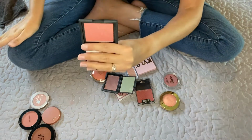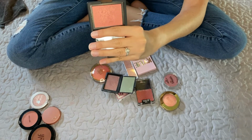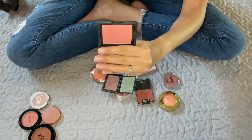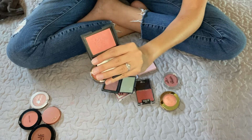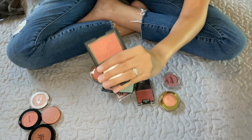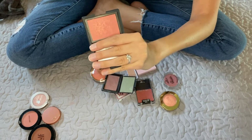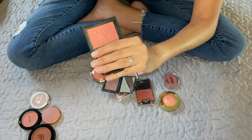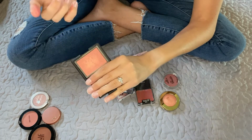I bought this, I want to say, when I was in high school, maybe. I saved my money, and this was one of the first high-end makeup products I ever bought. For a long time, this was the only blush I wore, and I completely used it up. Not a speck left in the pan. It took me years to do it. And then my husband, a few years ago, so kindly repurchased this for me as a gift. And so it's really special to me.